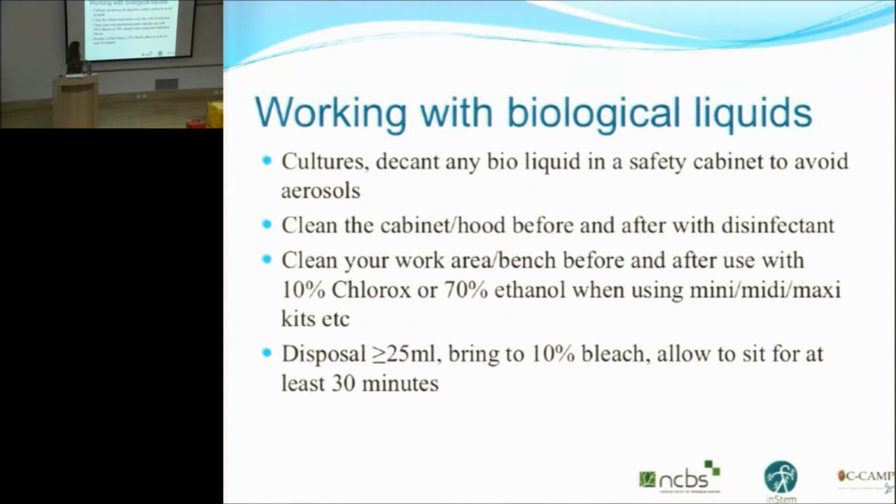When you work with biological liquids, we ask that you work in a biosafety cabinet so that you aren't inhaling any of the aerosols that you produce when you're working with the liquids. Make sure that you clean that cabinet before and after, all right, using the 10% Clorox or 70% ethanol.